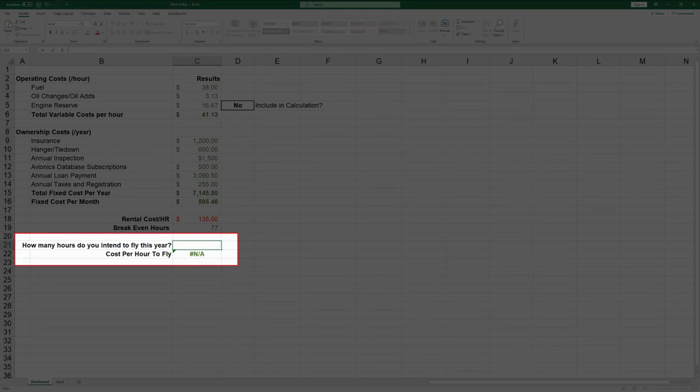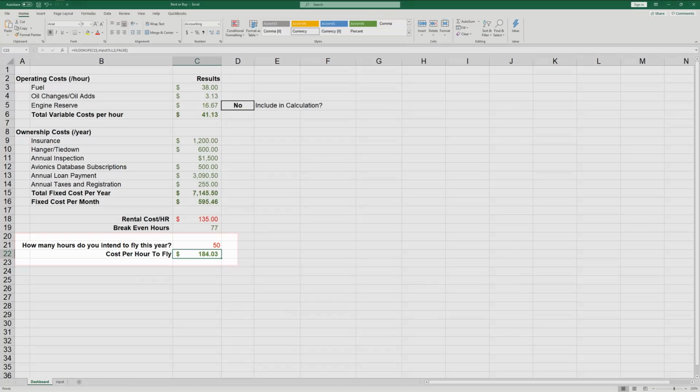Going back to our break-even point discussion, if you're only flying 50 hours a year, your cost per hour can be much higher than renting. That's why I added this nifty cost per hour tool. You plug in the information on the plane you want to buy, enter how many hours you think you'll fly each year, and it spits out how much each hour of flight will cost you.